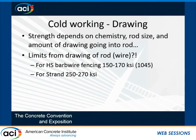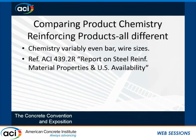Some of the plants that work with wire also can do a strand in a higher strength. Again, it depends on the chemistry of the rod you want to get to that strength. So what chemistry you design into that depends on the product line you're going to. And we'll get into that as well.